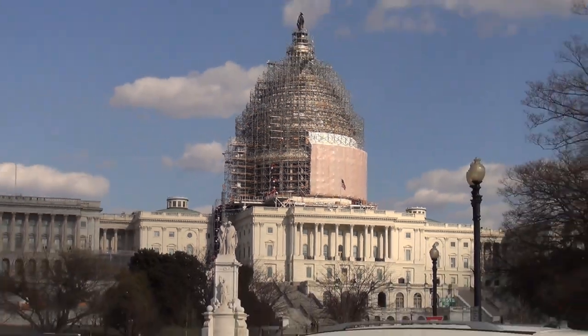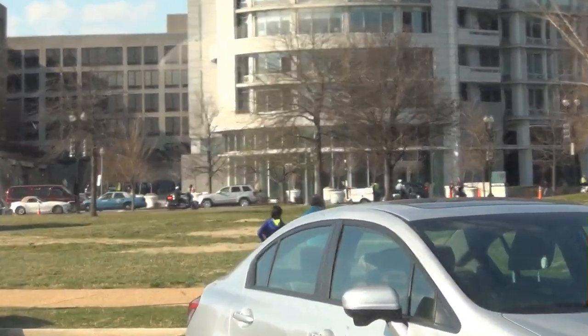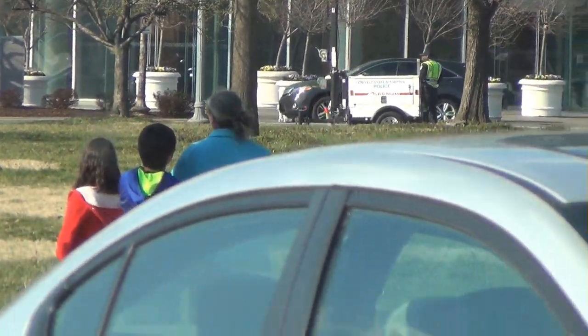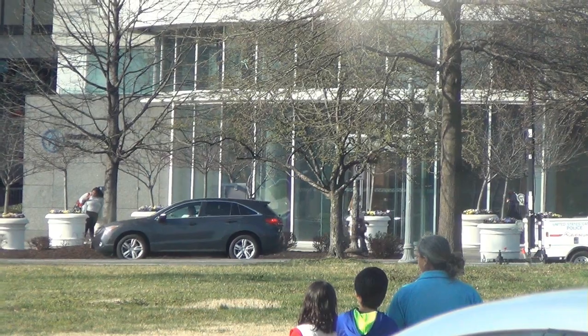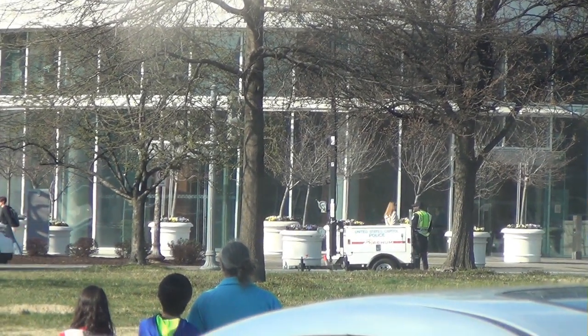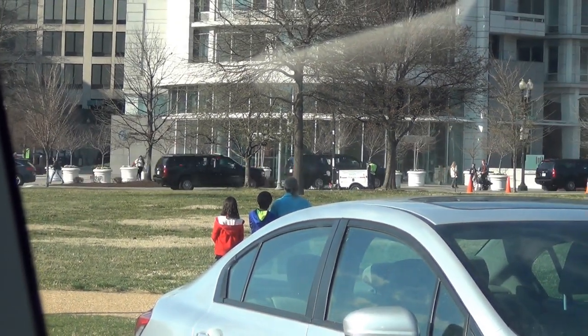And the president is passing. The president is passing? Oh, look at this. It looks like the president might be passing right now. Let's see if there's a car coming by. Yep, I can see it. And there it comes. That black car is right there. He's probably in there.